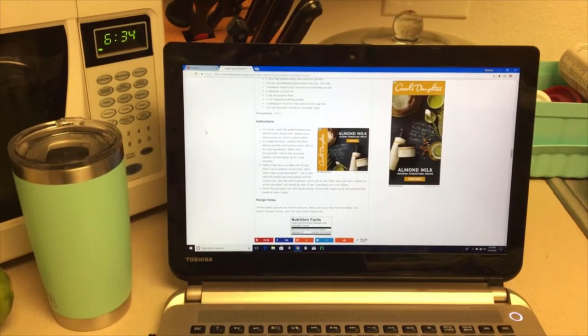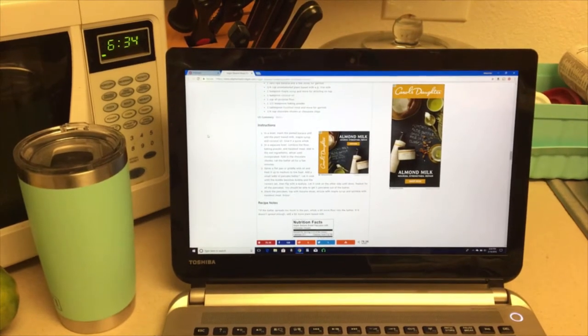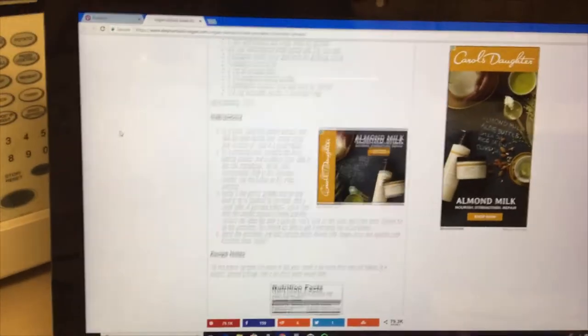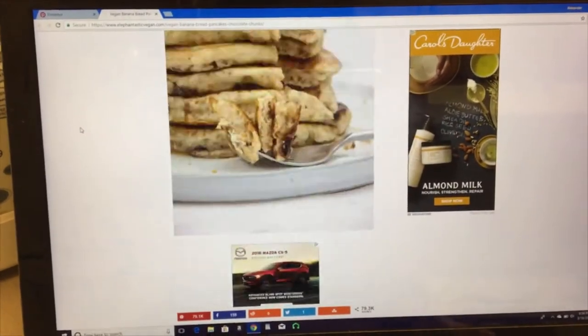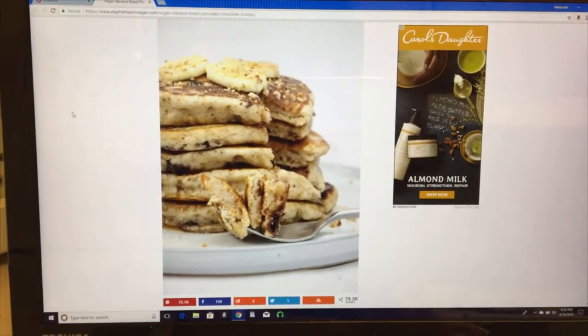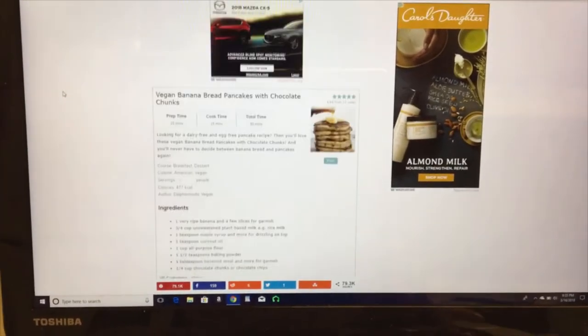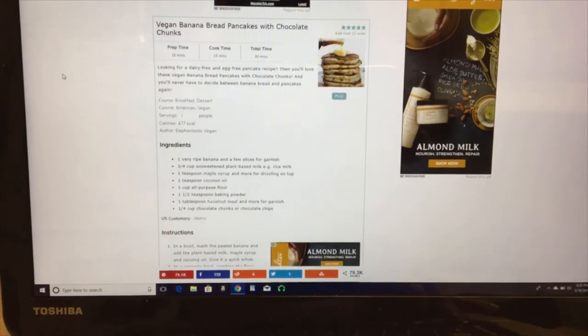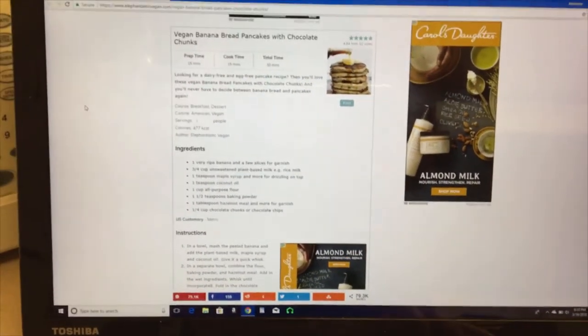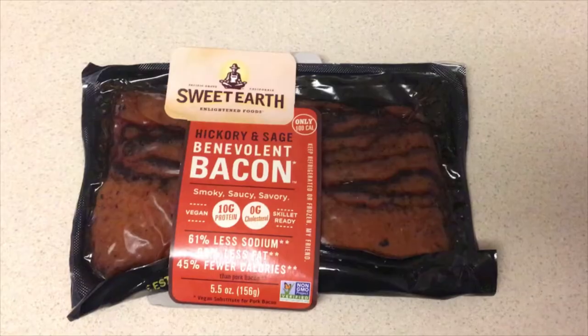Okay, so it's 6:34 and we're about to get started on dinner. And tonight we're having breakfast for dinner. So I found this recipe for banana pancakes, and they actually call for chocolate chips, but we're going to swap the chocolate chips for walnuts. And we're also going to make some benevolent bacon, which I'll show you guys.